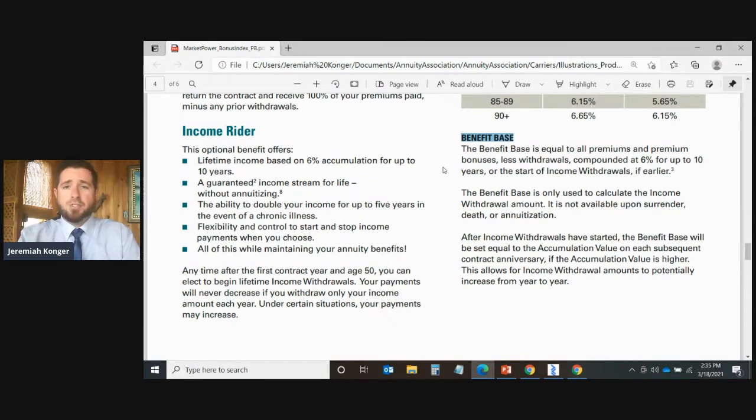Now, the benefit base is just used to determine the income amount, and it's not withdrawable as a lump sum, but it's key knowing that regardless of what the markets did, you've had an income benefit base growing at 6% compounded over that 10-year period of time. Huge benefit there.